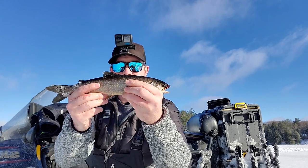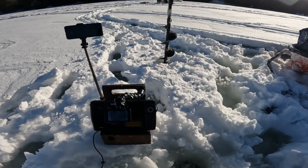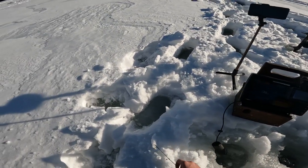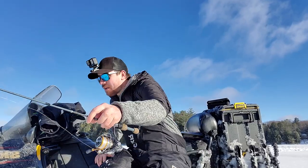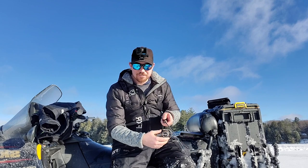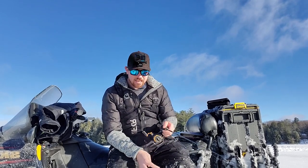Look at that. Haliburton lake trout right there, guys. Just a little stalker. Put him back down the hole, we'll get another. Okay guys, we got another minnow on. First fish within 2 minutes of dropping. Might be a good day.